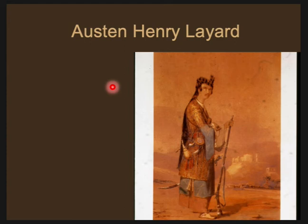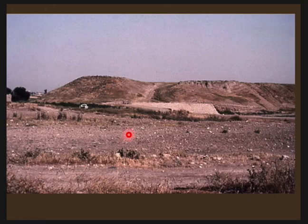Now, Austin Layard was a diplomat, well, actually later became a diplomat, but he started out as an archaeologist, self-taught, again, like all the archaeologists at that time. He traveled to northern Iraq, which at that time was part of the Ottoman Empire, so it was northern Mesopotamia, part of the Ottoman territory, and talked to local people living in the area about tell sites and what tell sites might correspond to the ancient cities of Nineveh.